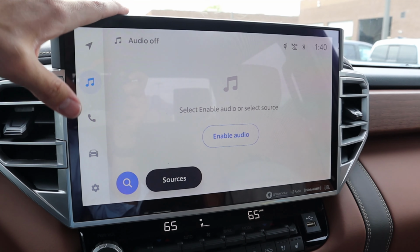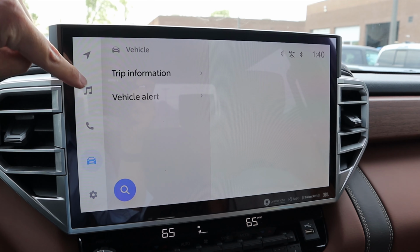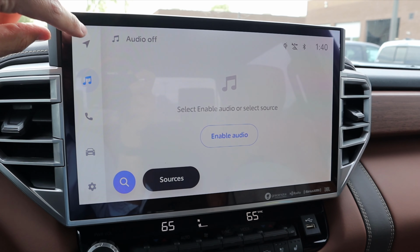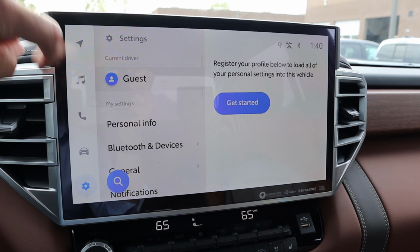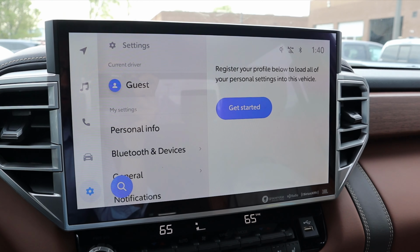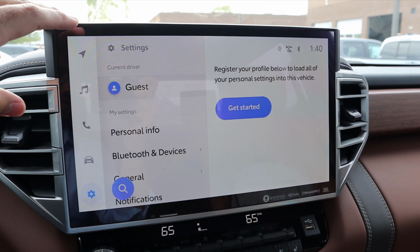Now as for the rest of the infotainment system, you have this sidebar here. It's like a shortcut bar basically. Response time's great. Now the one thing I will mention is, even though this is the larger screen, if you get the smaller screen, functionality is pretty much identical. It's just in a smaller format basically. So if you want like a larger camera view and just like a larger looking screen, then get this. But if you want similar functionality, the smaller screen pretty much does the same thing this does.